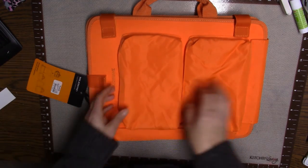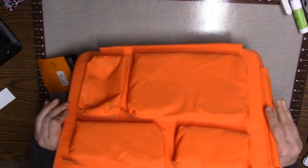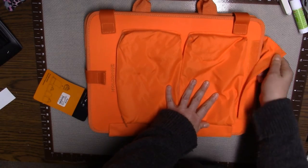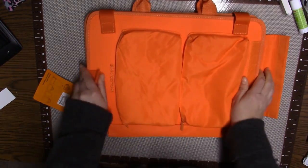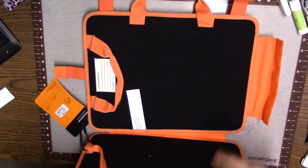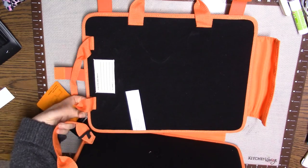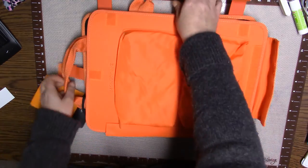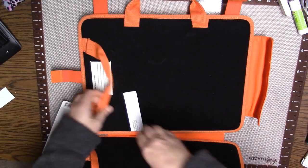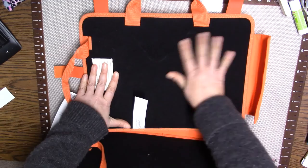I love it so much. I was so excited when I found it. So basically, it's about the size of a laptop bag, I would say. It opens up down here, opens up here, Velcro, and then inside, it's just flat. Now, it does have handles up here too, so if you were going to have it in a backpack, you'd want to use these handles, which I would foresee using it in a backpack. This part is just flat.